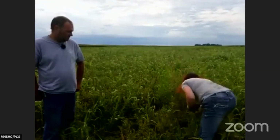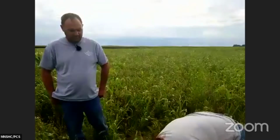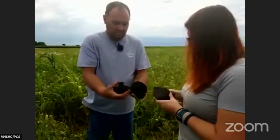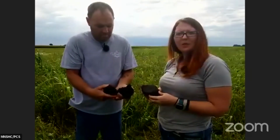With our nice soil structure and our roots and our pore channels coming in. So we're making good progress out here.